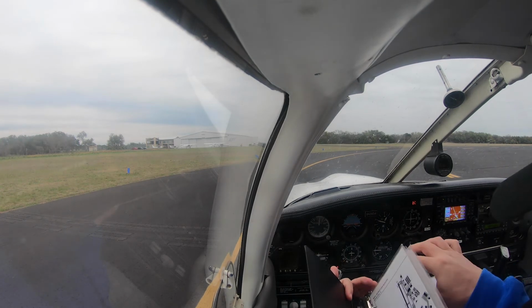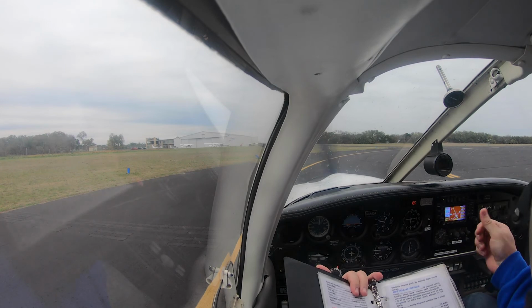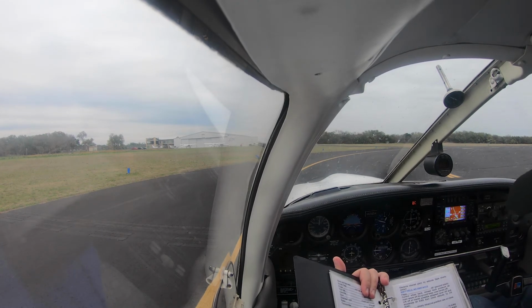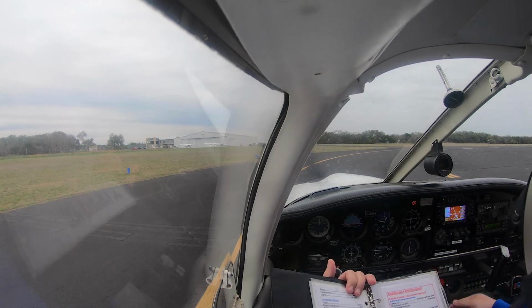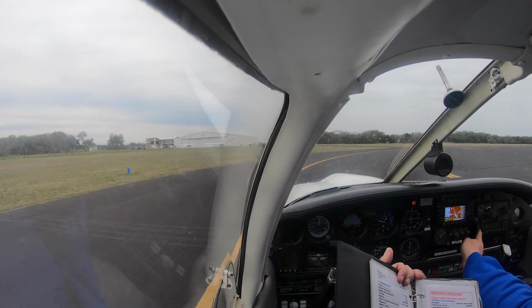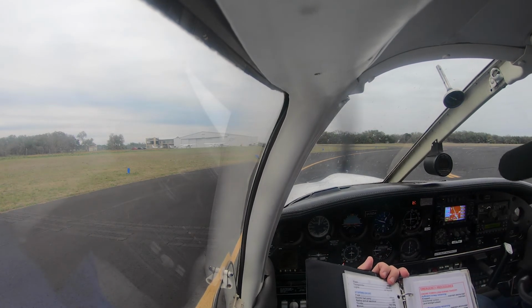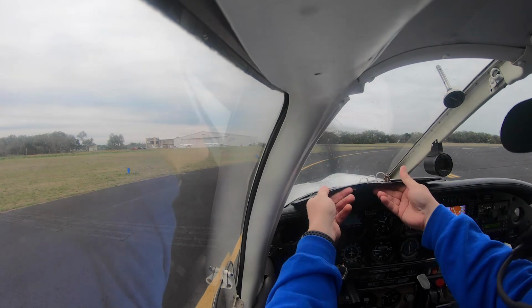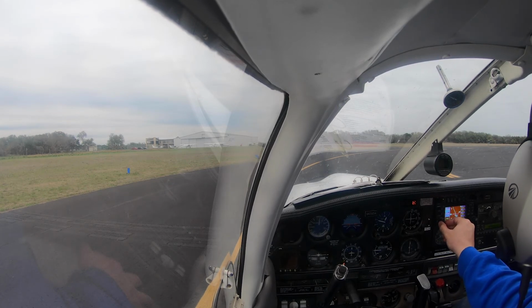Checklist. There it is. Carb heat is off. Off. Lights as needed. Okay, we'll switch it over to ground. What's ground frequency? Is it 225? 125.